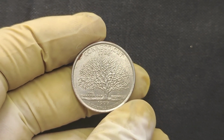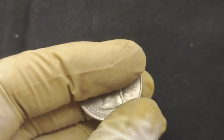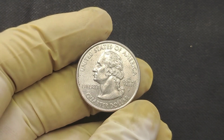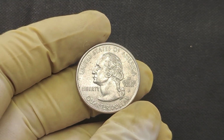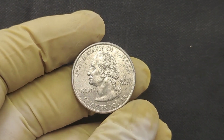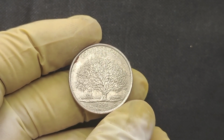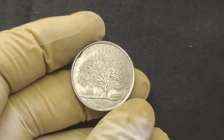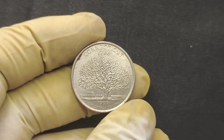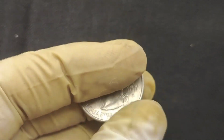Now, let's talk about the rare variety that could make you a millionaire. There was a minting error that occurred during the production of some 1999 Connecticut quarters. Some of these coins were struck with an incorrect die, resulting in a unique and highly collectible mistake. This error caused the coin to have some unusual characteristics that make it much more valuable than a regular quarter. One of the most famous errors is the double die variety. In these coins, the design is slightly doubled, meaning you can see an extra image or detail in the letters or numbers on the coin.